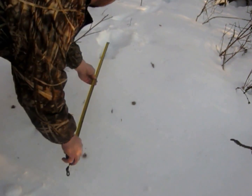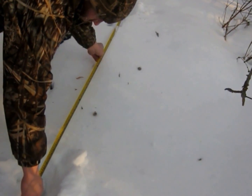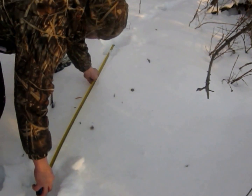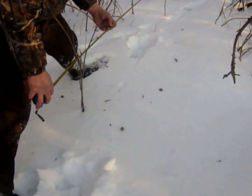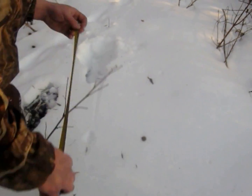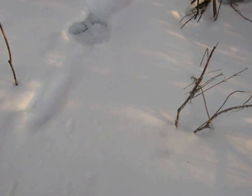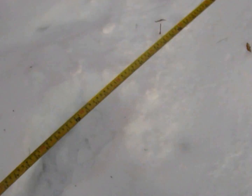Holy crap. Well, if I measured from center to center, it's a 5 foot gap. A 5 foot gap? Dang, and they keep going, huh? And there's another one. 4 foot gap, and that's stretching. Look at the gap between there. Unbelievable step.